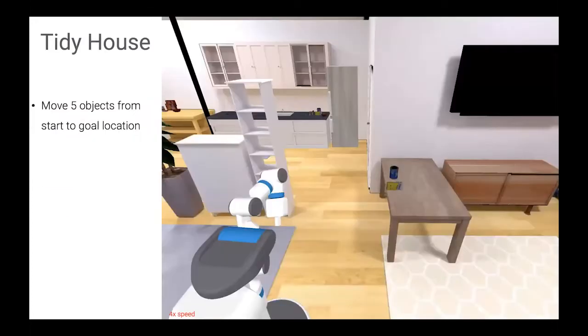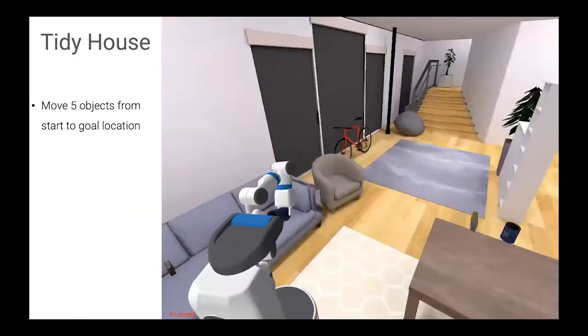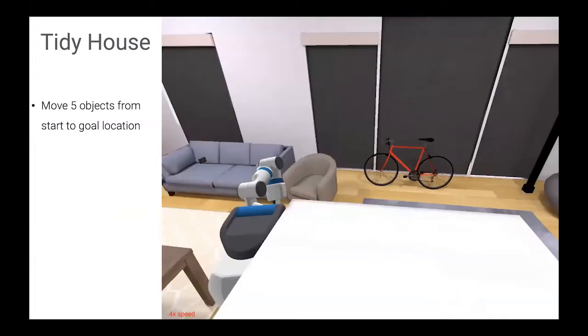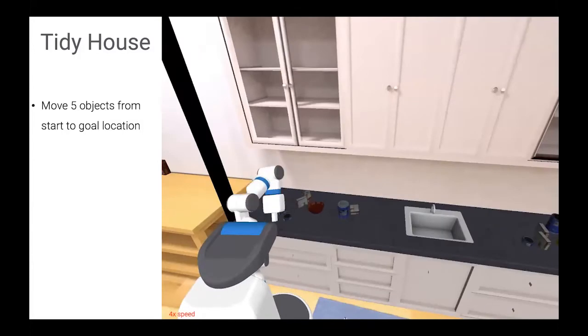The kinds of tasks that we study are actually more sophisticated than just picking up an object. So this is a task called tidy the house, which means move 5 objects from their start to goal location. So this robot has to navigate, pick up object number 1, navigate to the goal position, and put the object down at the goal position. So there's just 5 multi-goal navigation pick place tasks.